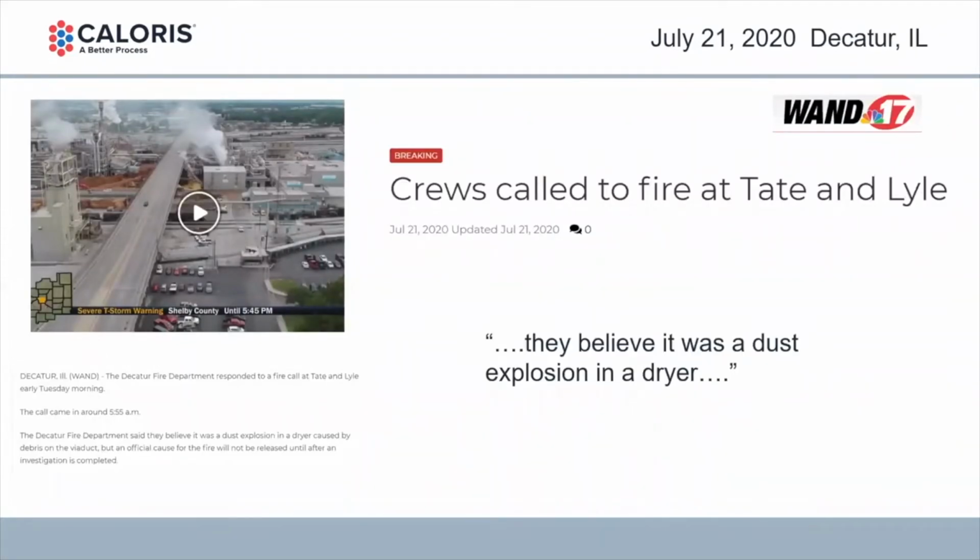Unfortunately, there was one a week before that. Tate and Lyle had a dryer fire in Decatur, Illinois, on July 21st. Crews were called, the fire department was there, and the quote in the small print on the left of the screen is that they believe it was a dust explosion in a dryer. So that's what we're dealing with here. We're dealing with explosive dust.